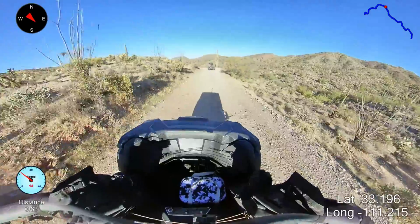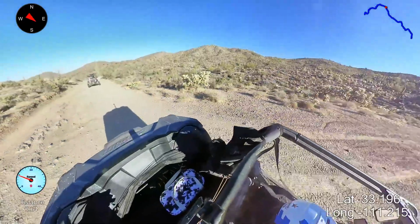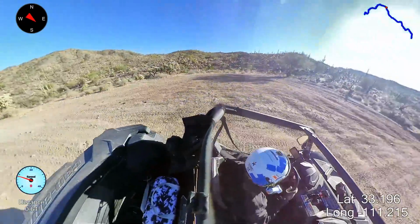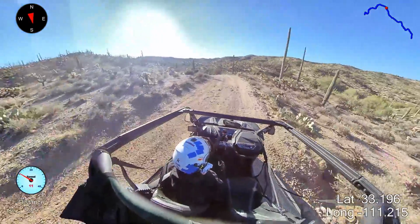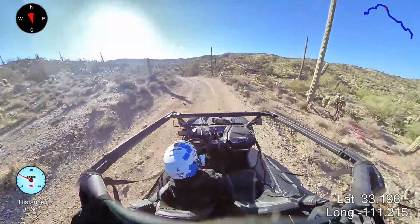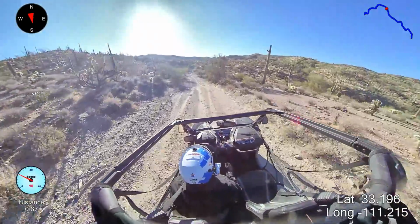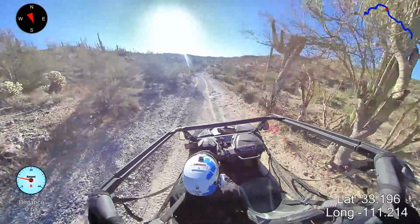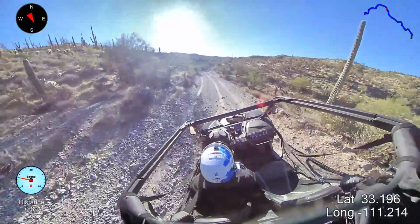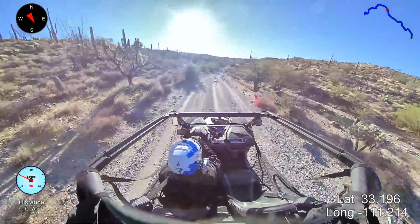All right, what do we got going here? All right, so we're going to be heading, what would this be, south? We're going to be heading south, I do believe. I forgot to put the temperature sensor up here somewhere. The temperature sensor is in the back still in the camera bag, and it is showing a warmer temperature than it is for sure, because it is not that warm. It says it's 62 degrees, and I can tell you it is not.